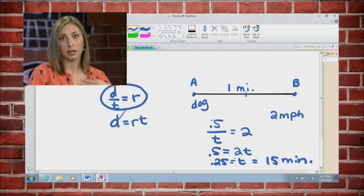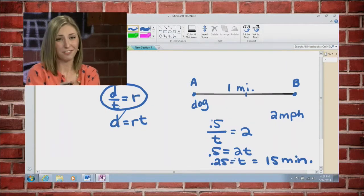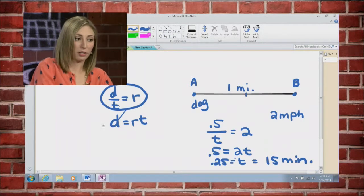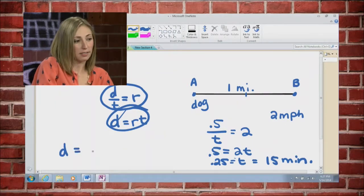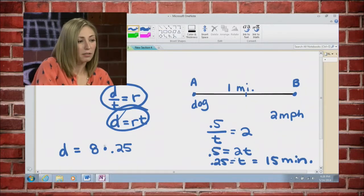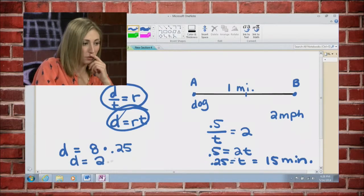So now that we know it's going to take 15 minutes for these two people to meet in the middle, we know that the dog is going to be running for 15 minutes at 8 miles an hour. We're going to use the second formula to find out how far the dog is running. Distance is going to equal the rate, which is 8 miles an hour, times the time, which is 0.25, or 15 minutes. When we multiply those, the distance is 2 miles.